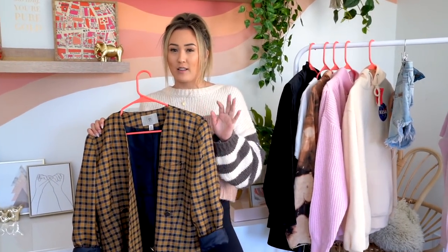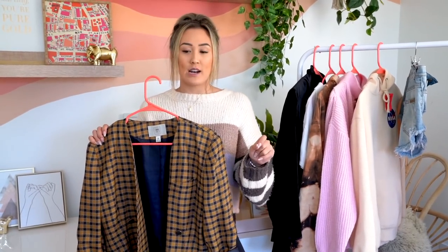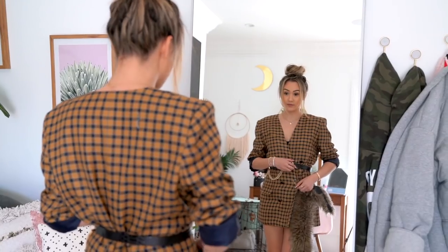Also, I kind of feel like this follows the price tag thing. When I saw that it was $14.99, I was like, ooh, this is probably a pretty good brand, because that's kind of expensive.